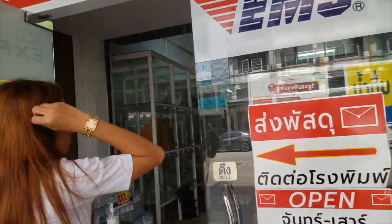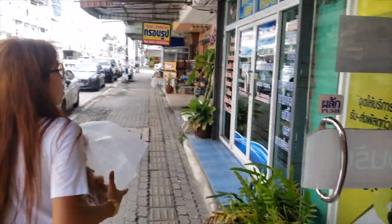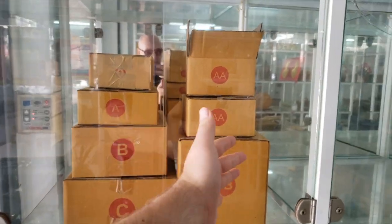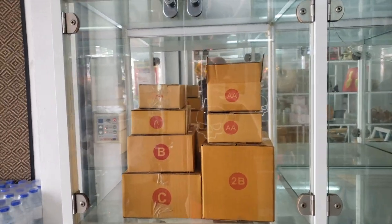So this is local post office. Normally we send 10 kilos up, but today we have only 2 kilos left over. So you choose one of the boxes that fits your product and pack and then deliver.